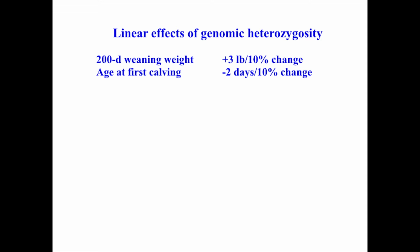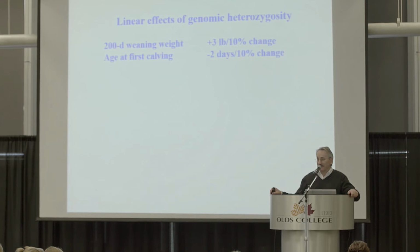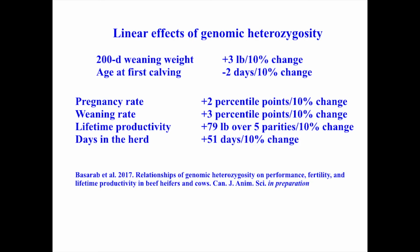Age at first calving, here we see that it's -2 days for each 10% change. So minus means that the heifer was younger at first calving. That's a good thing, right? Those of you who have cattle, having an animal that's younger, not too young, but younger at calving means that she's going to rebreed sooner. Actually, your calf is going to be heavier too at weaning, because you're weaning at a set date, so the calf is going to be older. So there are some positive things to that. But here's where the real change starts to occur.